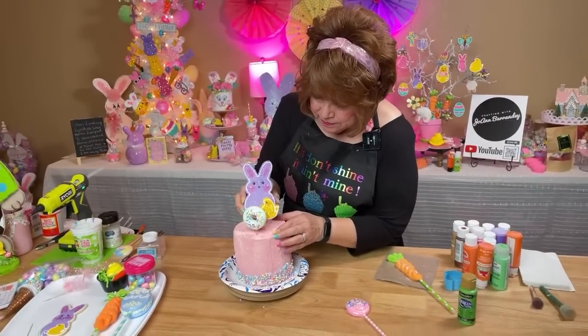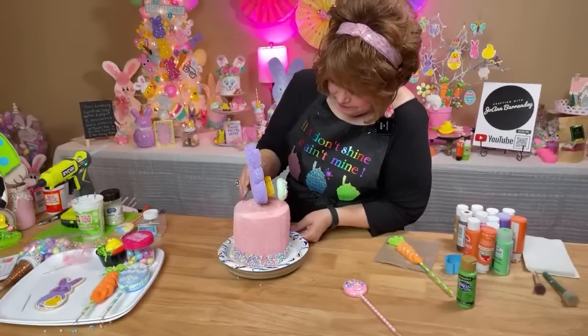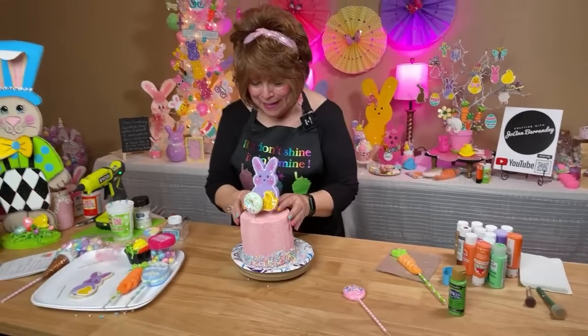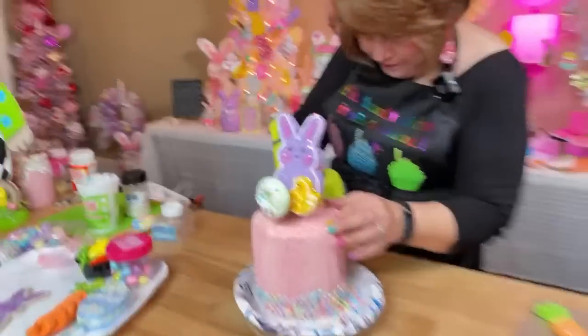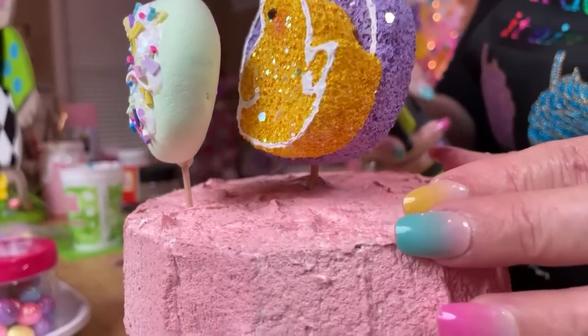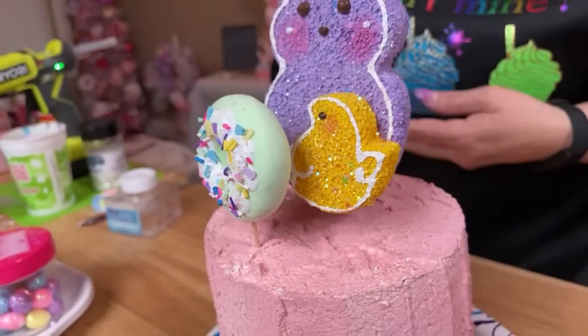So let's see. Oh, it's going to be so cute, I can tell you already. I'm going to add a little glue right there just to keep it in place. Oh, and these strings just get on my last nerve.